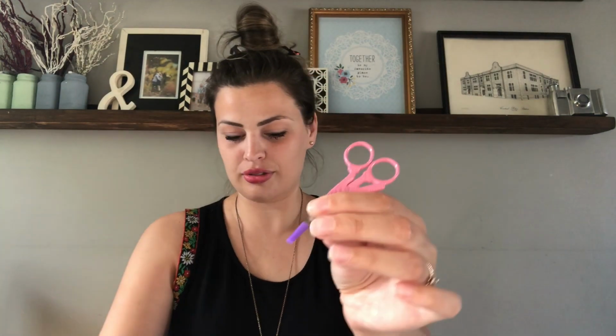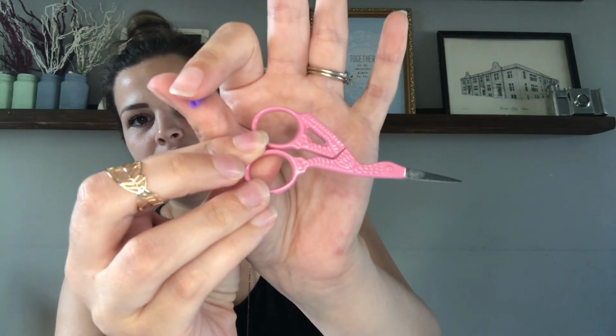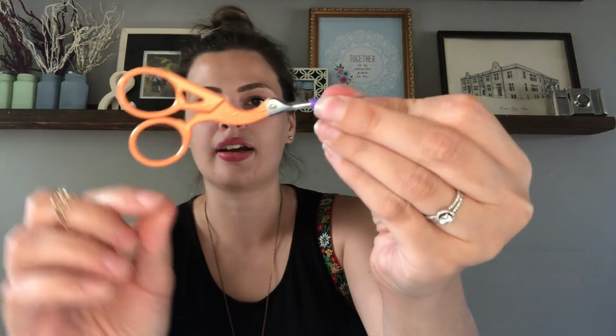So stash, I have some stash. My first bit of stash, I wanted to get some scissors because I don't like having to pull my only pair of scissors out of my different bags. I want to be able to bring them around and not run downstairs to get them. So I got these cute scissors. I don't know how I can show you them, but this is the part so that you don't hurt yourself. You can see there, it's a stork. Anyways, I got a pink pair and this little orange pair.